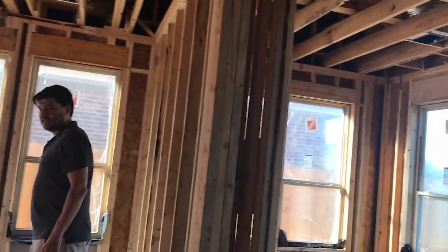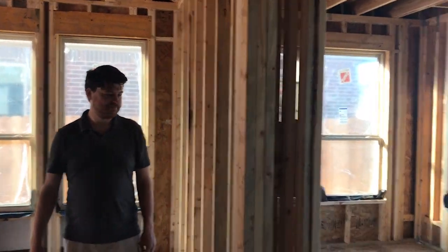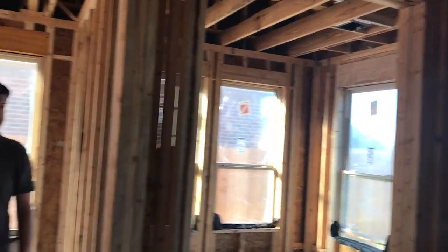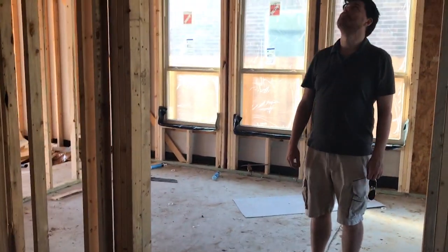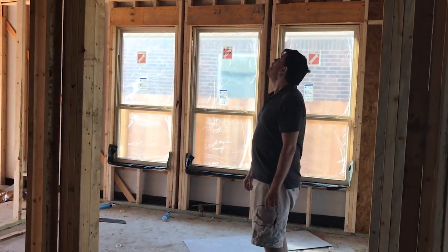Here's my office. Oh, here's the tours. Now we can visualize it. Now I understand. I'm so excited. You guys, this is my craft room office. And I'm actually not going to put in walls. I'm going to leave it open like this.